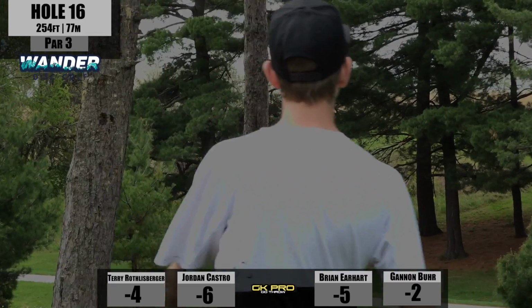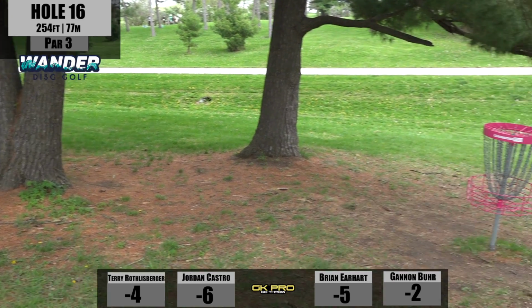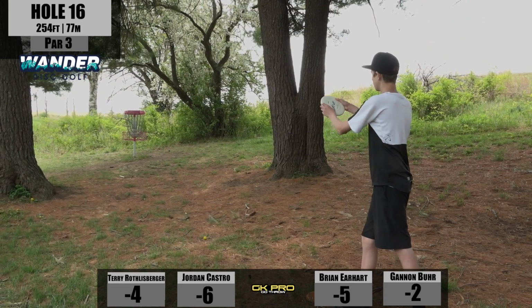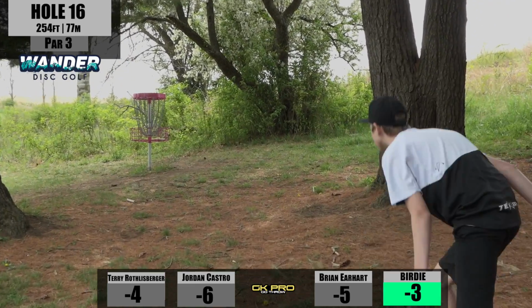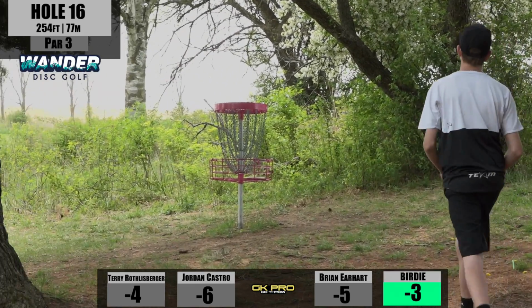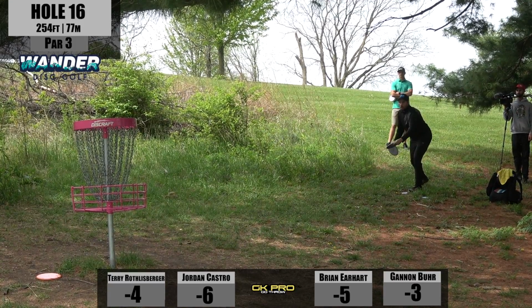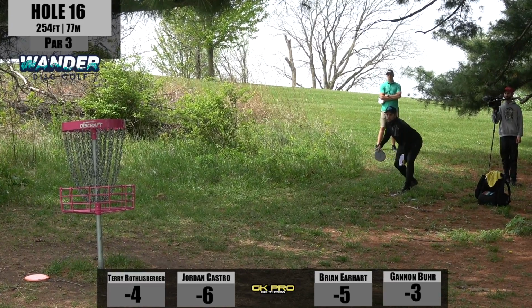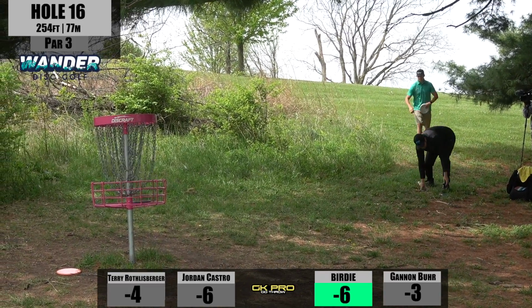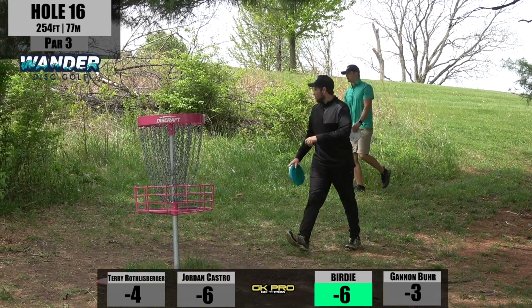And his down-tempo game is so clean. Kind of got an unfortunate kick there, but it was really impressive to watch him, especially with how long his extension is, being able to down tempo on that, and then comes back with a beautiful putt. Great birdie. Nice shots.